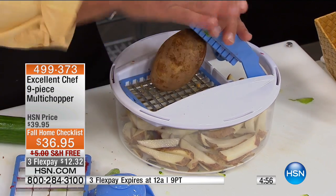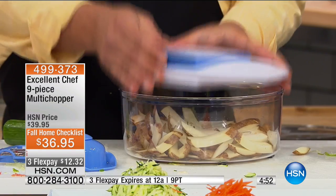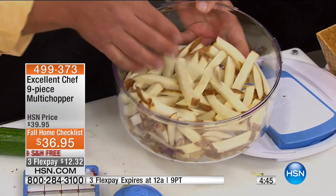Put these on a cookie sheet in the oven. You can sprinkle some Parmesan cheese or barbecue salt over the top. You bake those instead of deep frying them. They're delicious baked instead of deep fried, and they're healthy for you, too. Absolutely. Let's show some apples.